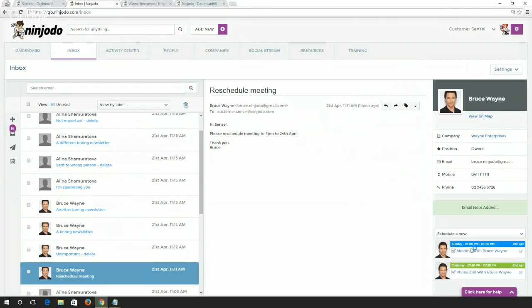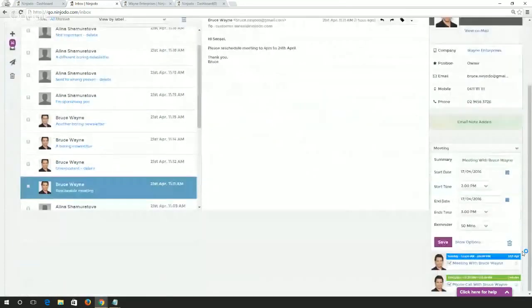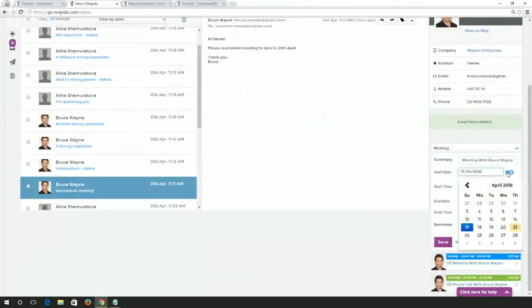So we can see that there's a meeting coming up. We can see there's a phone call. He's asking me to reschedule the meeting. So what I'm going to do is actually just edit this meeting, because this was the one that he wants to change. I'm going to move it to the 24th. So he wants to meet on a Sunday. We'll just go with it.